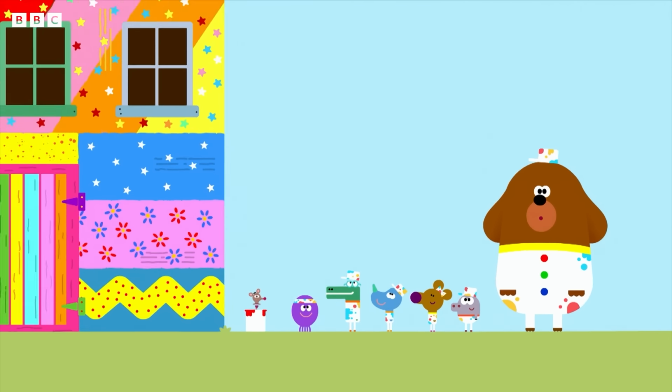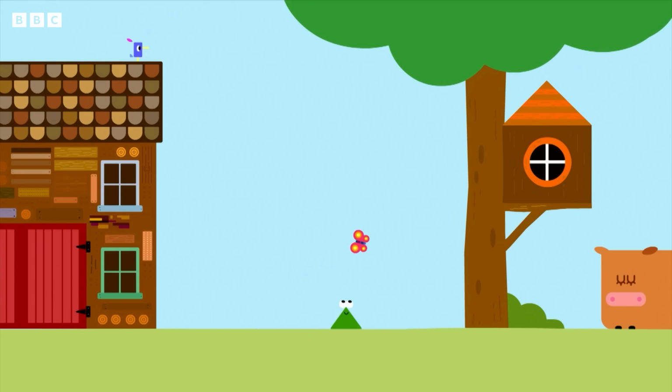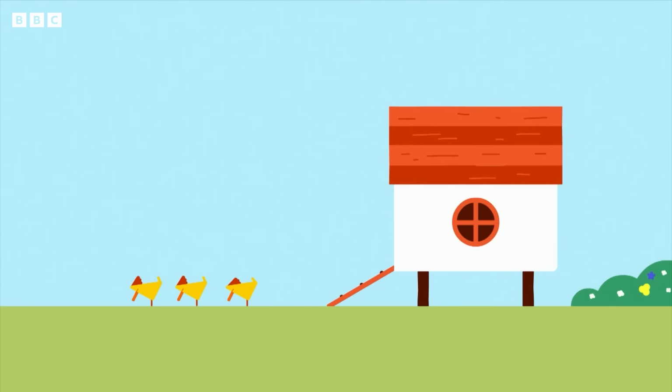Oh! It's very colourful. Woof. Do you know where everyone is, Frog? Ribbit. Oh. They're not here either. I wonder where they've gone.